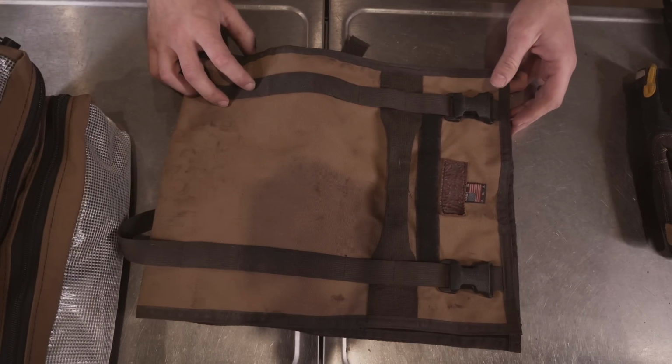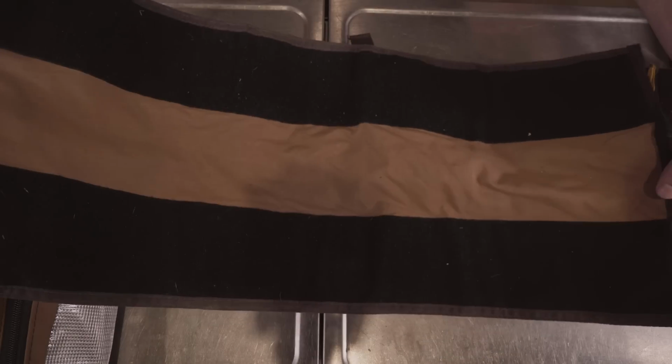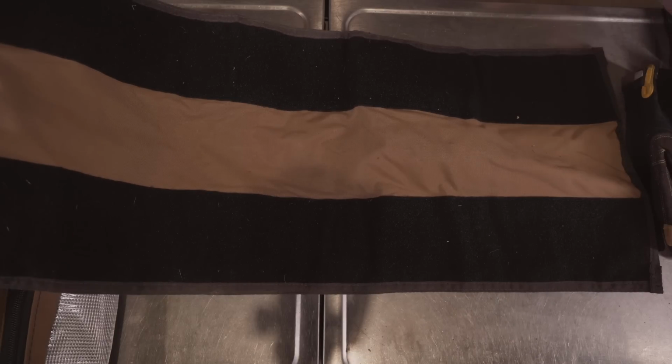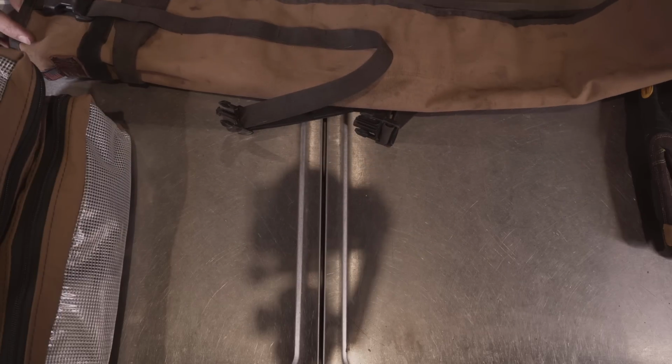The nice thing about this Blue Ridge tool roll is that once it's open, you can use it like this and kneel on it, or use it as a creeper if you need to. It's not very long, probably only 2 to 2.5 feet long. But it's better than nothing if you don't want to get completely covered in dirt, or if it's muddy out. Then you can just put it back in the back of the vehicle, let it dry out, and knock the mud off as soon as it's dried.